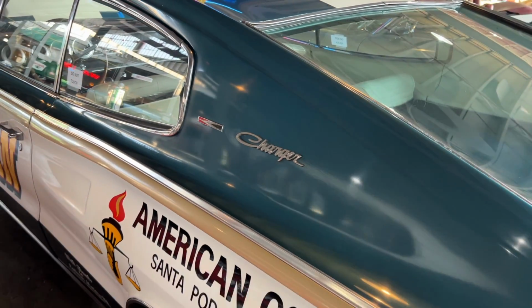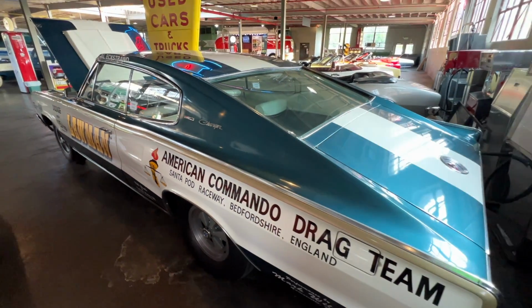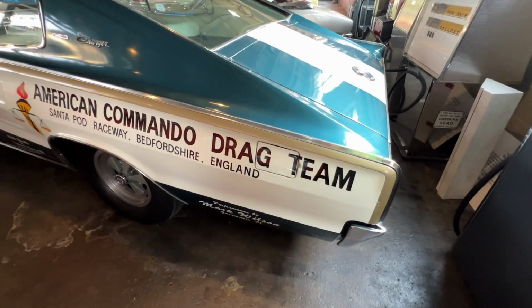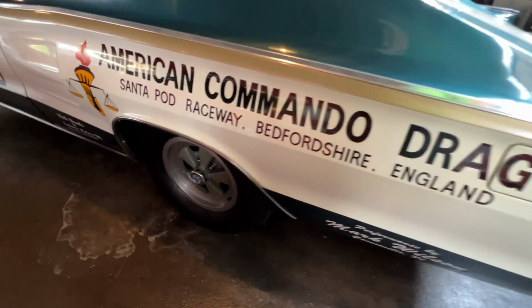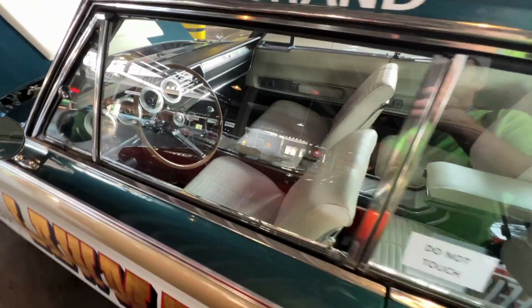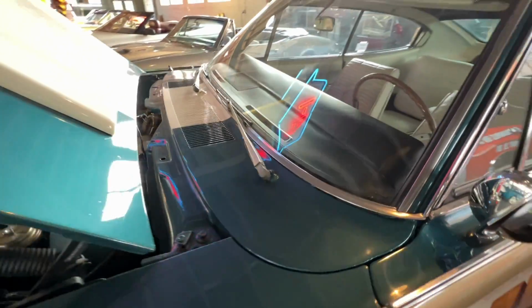Lots of cool stuff, lots of cool details, but you'll see that on the back here it says American Commando Drag Team, and that was in England. So this car was raced overseas. Really unusual combination with this Hemi-powered Dodge Charger, but I'm sure that this thing got a lot of attention overseas and won a lot of races.